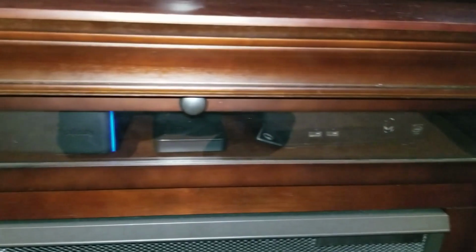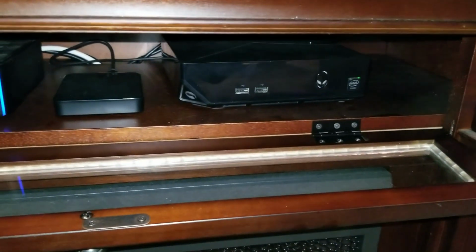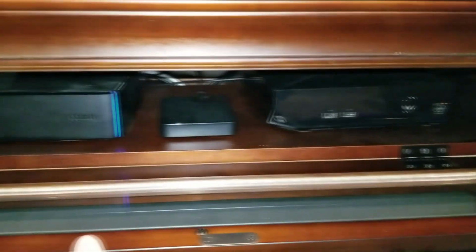Down here, I have my cable box, my Xfinity, my Alienware with my media player and all that stuff. I'm going to pause this so I can turn on the lights, so stay tuned. Okay, much better. Yeah, you can see it better. Alienware, sorry for the little bit of dust. Alienware with my external hard drive.